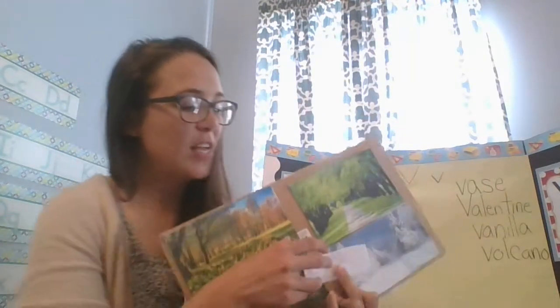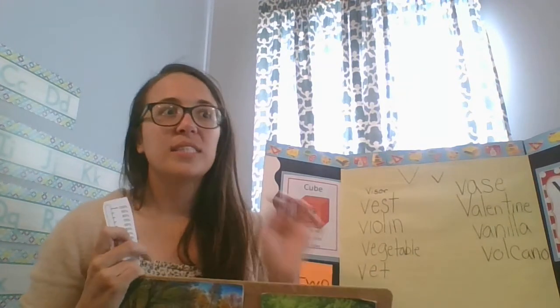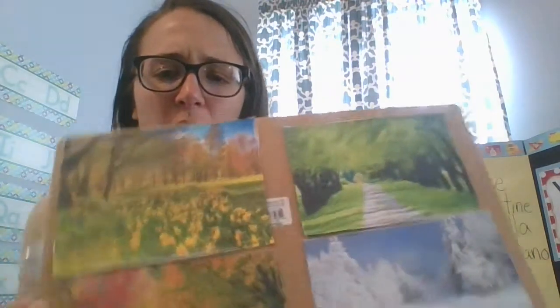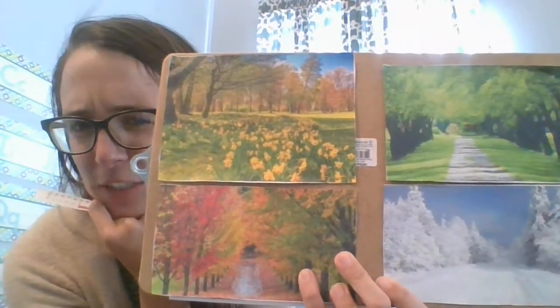Okay, so let's look at this one. This one says 50. Remember our poem, 90 degrees is getting hot, 70 degrees is pleasing, 50 degrees is getting cold. So which of these looks like 50 degrees?